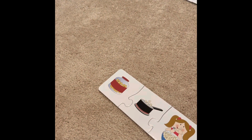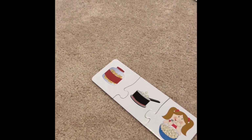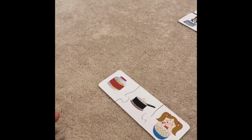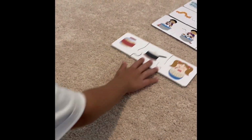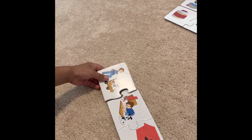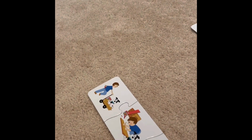What's your favorite? Popcorn. You see, you get the seeds of the corn and then warm it and you'll eat the popcorn. Yeah, and put salt. As we put it in the microwave, correct? Okay, now you can push that. And let's see what's going on here. Oh, so what's the boy doing here? Making a dog house.